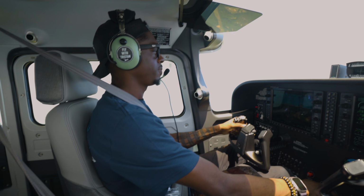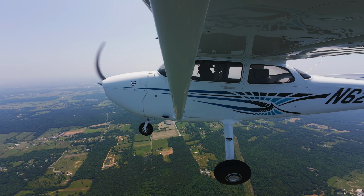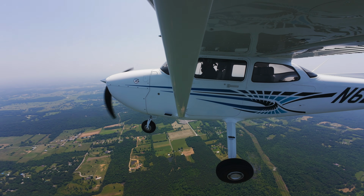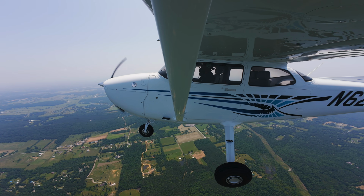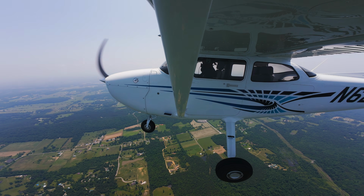It's kind of hazy out here, which in my 2 years flying out of Chattanooga is very uncharacteristic. Usually I would expect this in Orange County, but I don't remember it being this hazy here in Tennessee. But you know, it's all good.